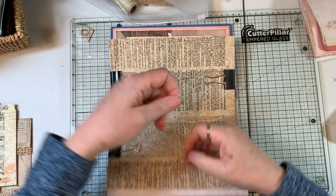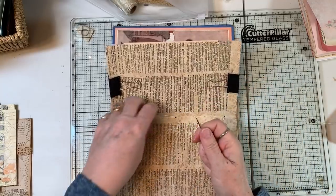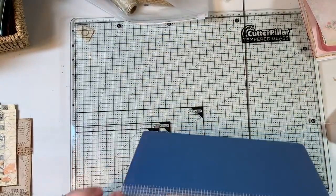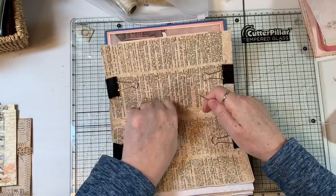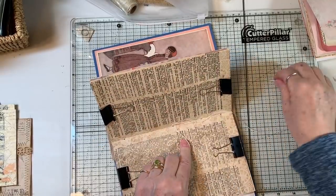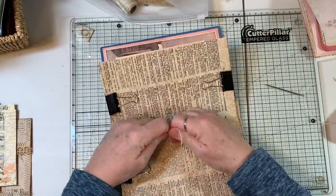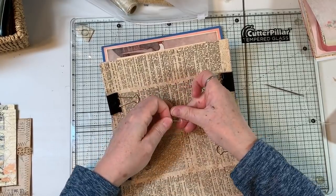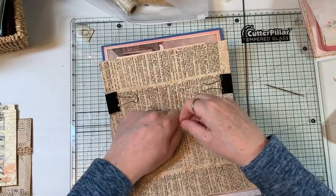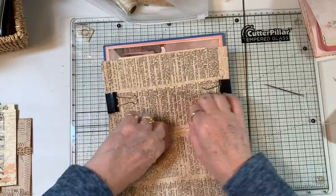Oops. Just left myself not enough thread, I guess. Okay, so that. Okay. On this side. Pull her tight. Tie it tight. And do a bow. And second signature in.